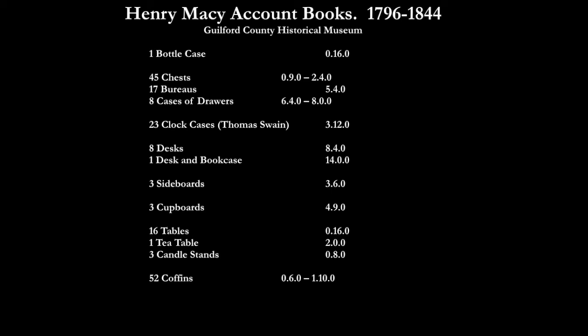Now, the Macy account books are pretty extraordinary. They go on for a long time. The earliest record is 1796. It finally terminates in 1844, shortly before his death. He makes one bottle case recorded in there, multiple chests, bureaus, cases of drawers. You see the different price points. I think this explains when you're talking about the high chest on frame versus the lower chest of drawers, such as the one that came out of the Macy family.